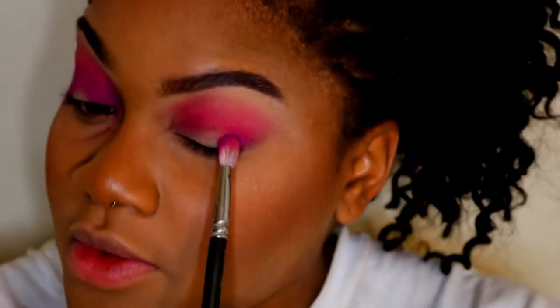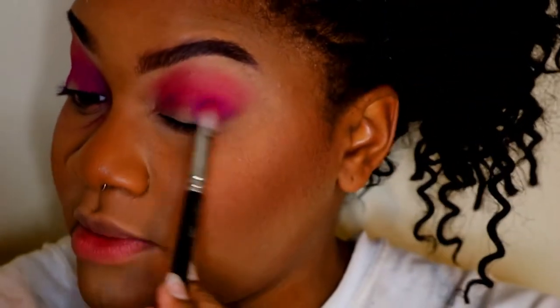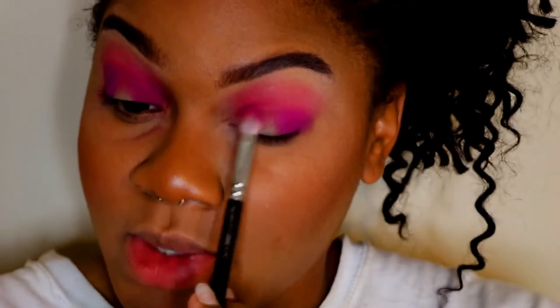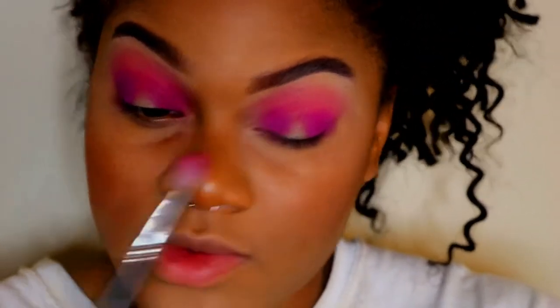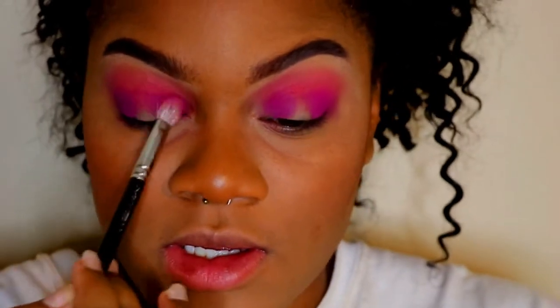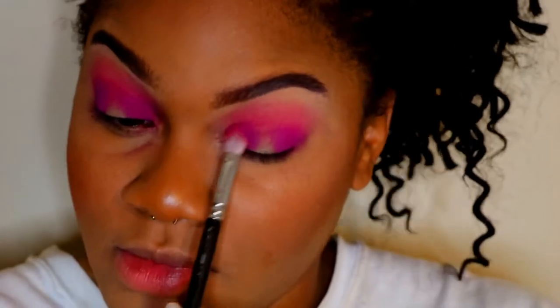There is fallout with this. Obviously, the palette does get really messy and I am having to blow it off, but I don't mind just as long as there's pigment. And I just messed that up. As long as there's pigment actually coming off of my brush, because it would suck to dig and there'll be nothing here. Like, who does that?